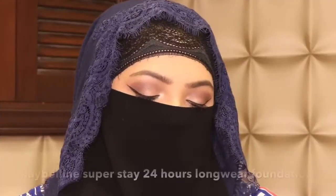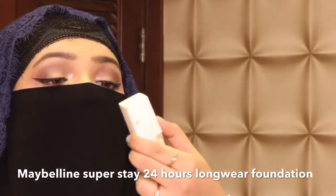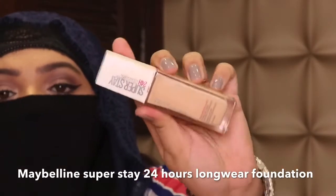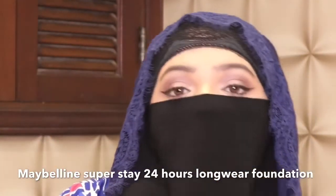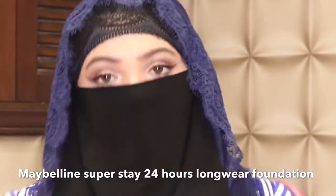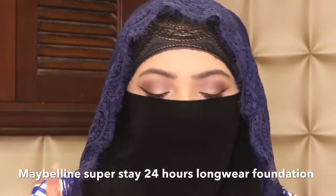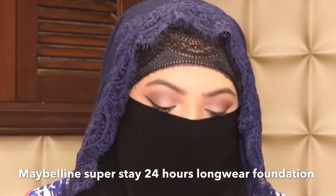Okay, next foundation is the Maybelline Super Stay 24 Hours Full Coverage Foundation. This is a foundation that I absolutely love to use on my clients with oily skin. If you have oily skin, or if your clients have oily skin, you should definitely use it because it's super coverage. It has a lot of coverage, which looks beautiful and not cakey. Your foundation will not look cakey even though there's so much coverage.